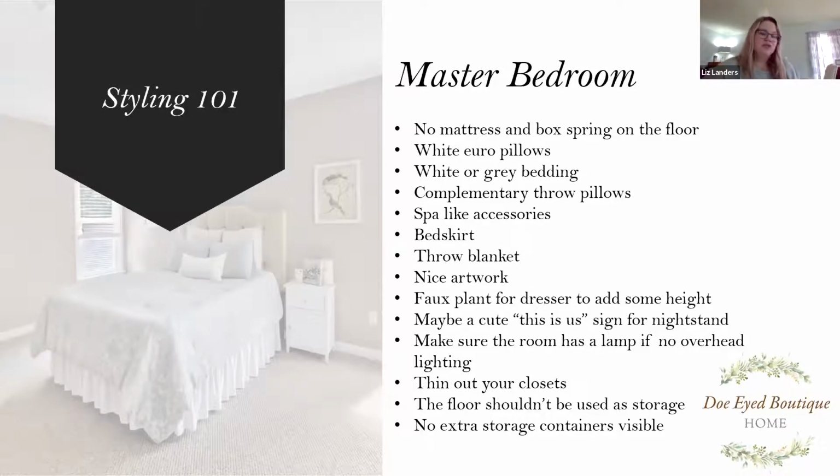People really need to look at their closets, as I'm sure y'all tell everyone, and thin them out. And the floor in the closet should not be used as storage. You don't want to see bins on the floor of these closets packed full of things, because immediately that causes the buyer to think there's not enough storage in the home.